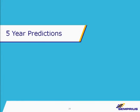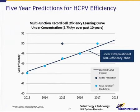And so I mentioned that I would provide a 5-year prediction. What I'm showing here is the cell efficiency over time. I just extrapolated linearly the NREL efficiency chart, 2.7% relative per year. And you can see that it crosses the 50% mark at about 2017. And I've also overlaid the Solar Junction prediction that Vijit Sapnis presented at Intersolar North America last summer. And you can see it matches quite nicely.